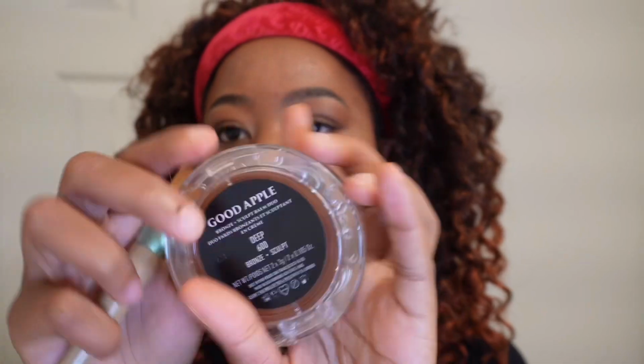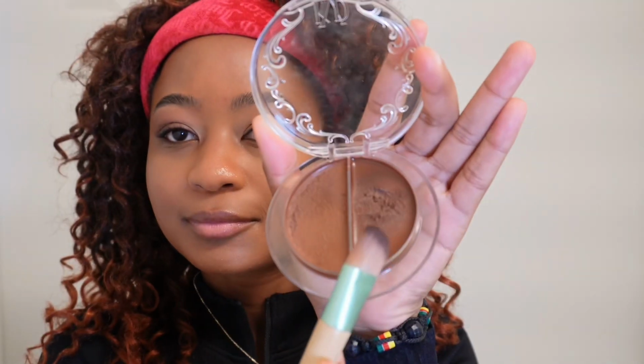For contour, I love this KVD one. It comes with a contour and a bronzer. Contour is always going to be cooler and maybe even deeper than your bronzer. Find where your natural cheekbone is and apply it below that and blend it upward. Once you're done, you should visibly see a shadow that was formed below your cheekbones, making you look more snatched.